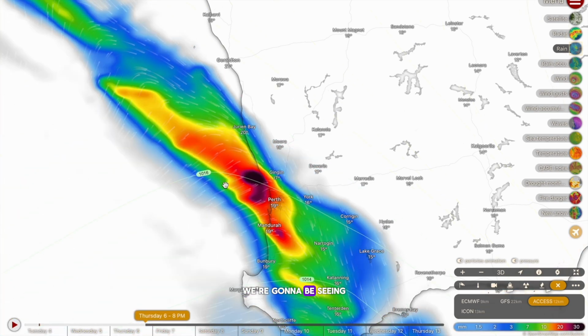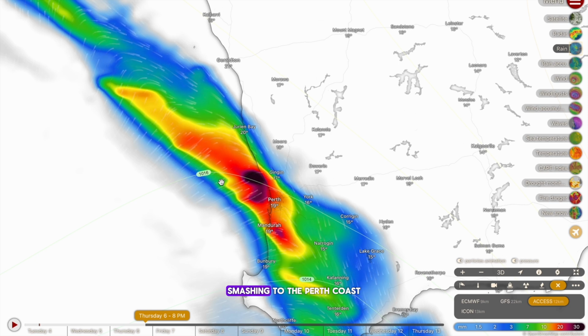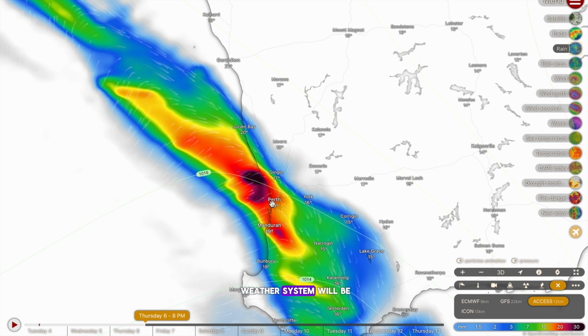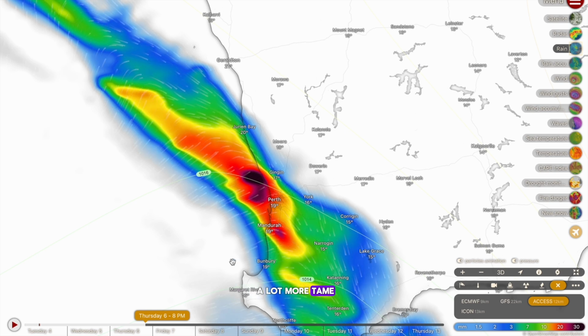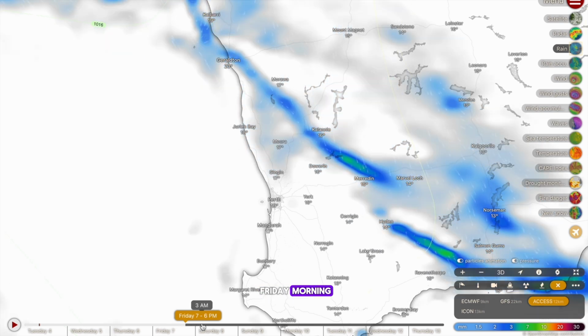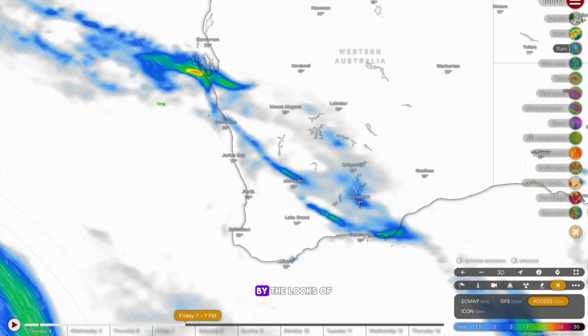But I don't think we're going to be seeing this big stream of thunderstorms smash into the Perth coast like we did see on Saturday, or the Sunday just gone. I do think that this weather system will be a lot more tame. Behind it, there's going to be no shower activity whatsoever, so it looks like Friday morning could be a chance to get some washing done real quick, because it might be a fine morning by the looks of things.